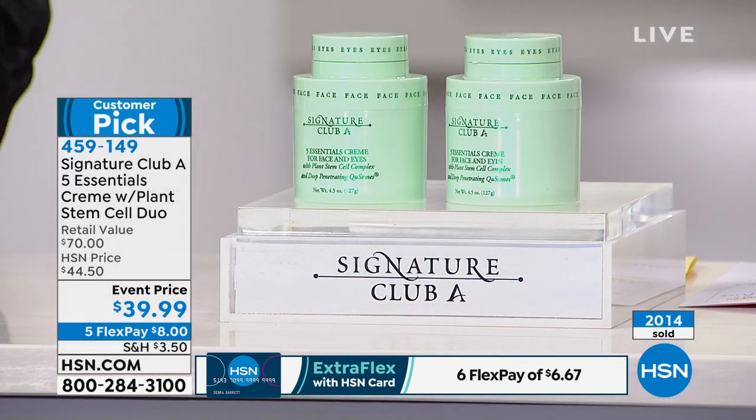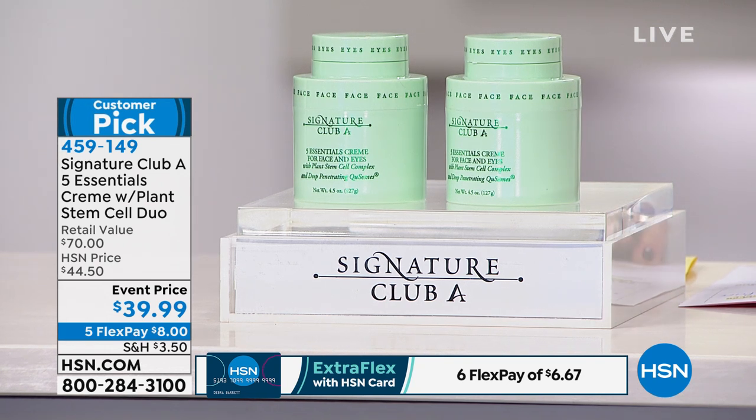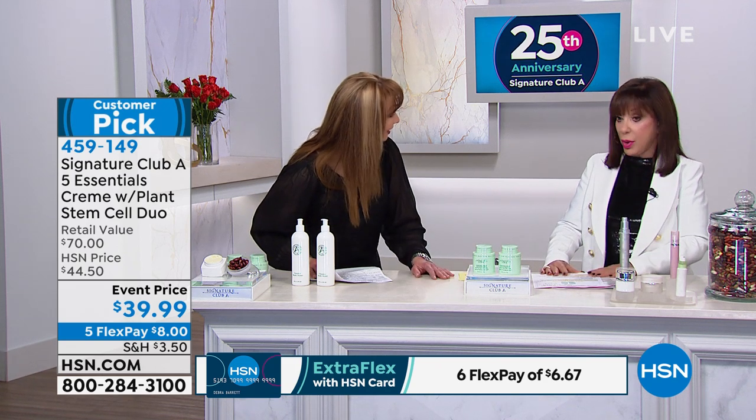So the fact that we've got it here and we've got it tonight is special. I think that's also the lowest Flex Pay I've ever seen on this, come to think of it. Because it's everything, it's on 5-pay Flex Pay. Did you see that? No, I know, right? She was so focused on today's special. Yeah, I knew that kind of escaped you. Wow. So it's an $8 Flex Pay.